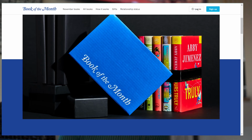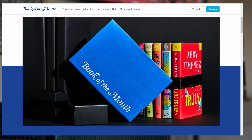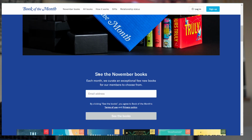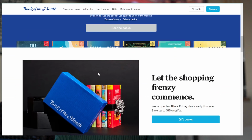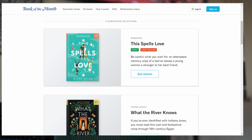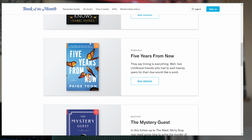Next is a Book of the Month subscription. If your parents enjoy reading, Book of the Month is good because I really think that it can work for anybody, no matter the type of book that you like to read, because they have so many different options, and they can pick which book they want each month, or they can skip it if they don't actually like it.